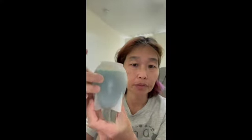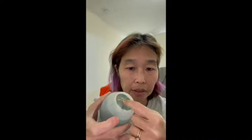So if you remember, we poured that last bit of resin, and then put a little bit of glitter, and then did the alcohol ink, and now we're going to unmold it and see how it all turned out, and if it got the look that I was sort of aiming for.